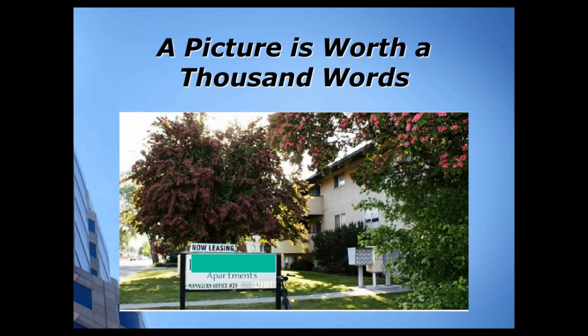Now, what's another thing that jumps out on this particular picture? If you look closely, right below at the bottom of the sign, it says Manager's Office number 29. I think there are like 29 or 30 units on this property. What does that tell you about this property? First off, it's the on-site people. It's a small property, but they have an on-site manager. That on-site manager uses one of the income-producing units, so it can't be income-producing anymore. So instead of being a 30-unit property, you're really looking at 29 units of income-producing property.